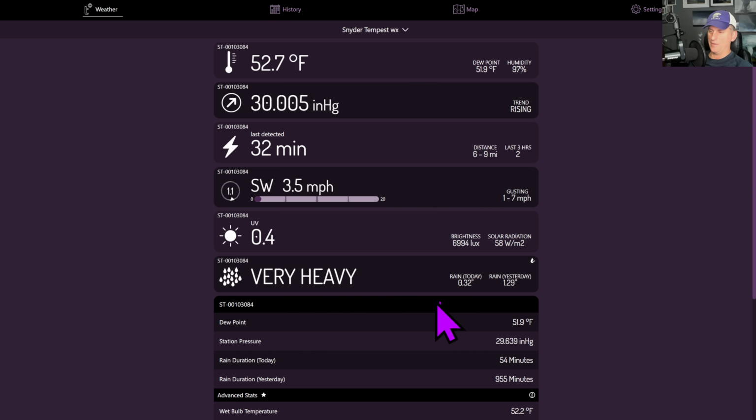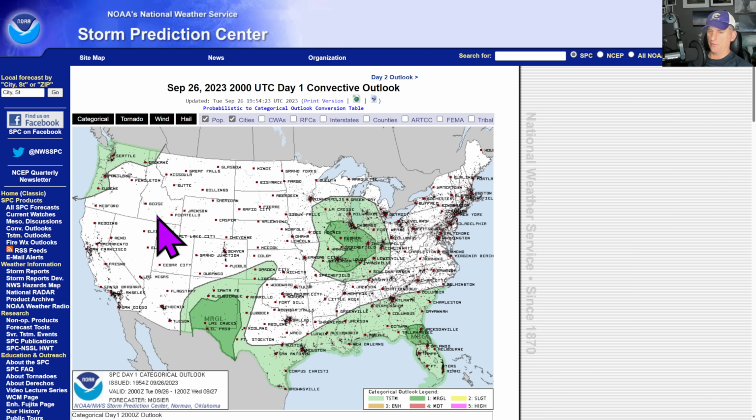Very heavy rain occurring at my house right now. Right now it says a third of an inch, and it just started, so that fell pretty quickly here, and you can kind of see the wind gusting. You can see the last lightning strike detected 32 minutes ago. So really fun to watch the weather on these weather stations.